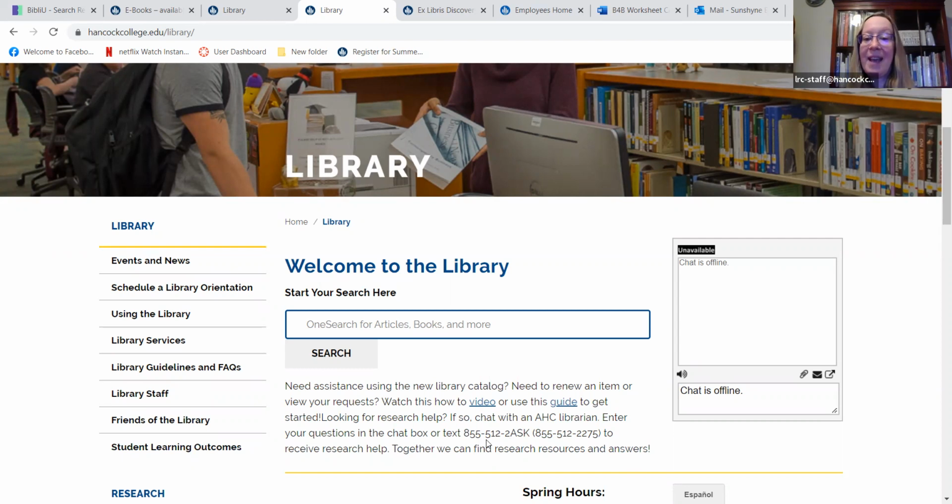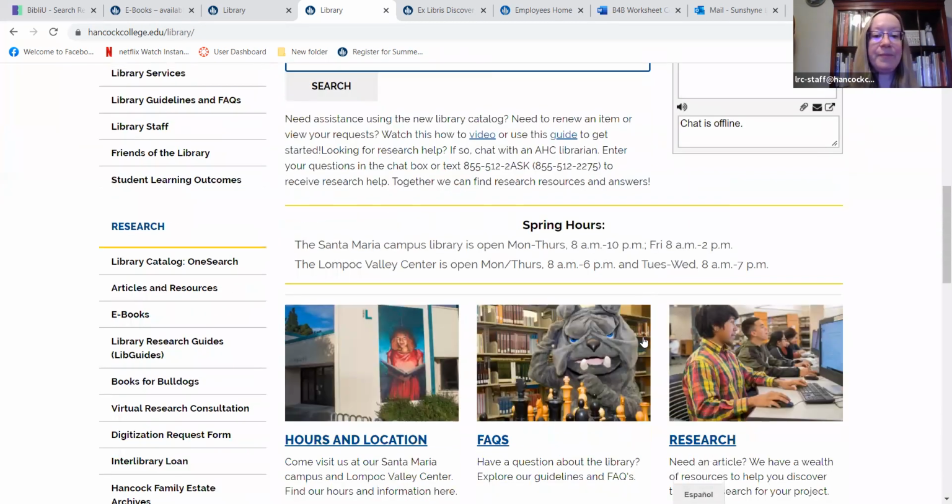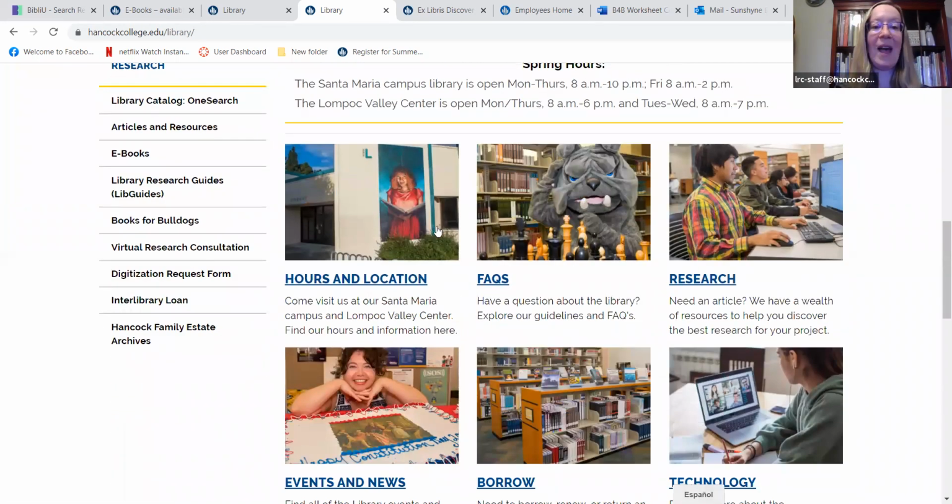You can also text using your phone. This is the chat's text number, okay? Here are hours, as I mentioned before, for both libraries. If you want to visit in person too, certainly you're welcome to do that. We also have hours and location listed here.